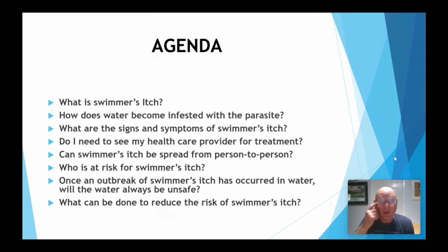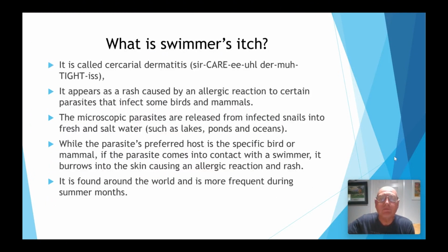This is kind of the agenda, answering questions mainly. We'll go through each of these. So what is it? Well, it's called cercarial dermatitis. It appears as a rash caused by an allergic reaction to certain parasites that infect some birds and mammals. It's a microscopic parasite, and they're released from infected snails into fresh and salt water, such as lakes, ponds, and oceans.